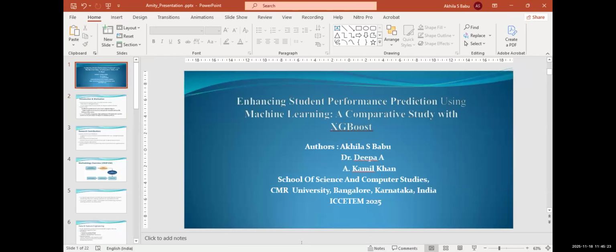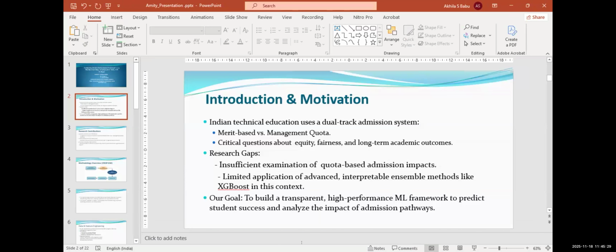Yes, ma'am. Our paper title is Enhancing Student Performance Prediction Using Machine Learning: A Comparative Study with XGBoost. The main motivation for this research is that we are taking students based on two types of admission. One is merit-based admission and another one is management quota. So we need to analyze how their performance is through the entire duration of their course, either management or merit. The research gap is insufficient examination of quota-based admission impact.